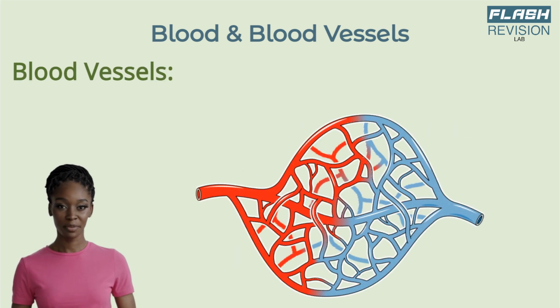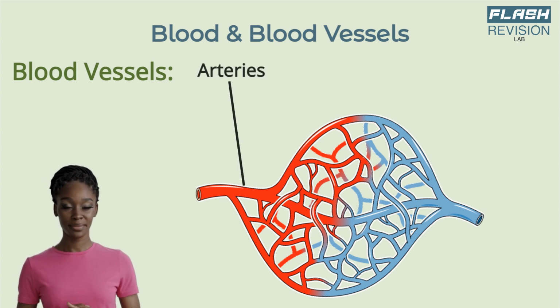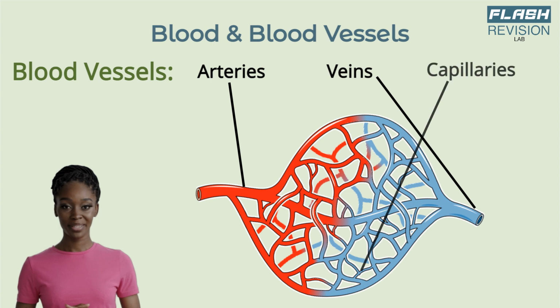Alright, let's move on to blood vessels. They function as a network of tubes that are responsible for transporting blood throughout the body. There are three types: arteries, veins, and capillaries.